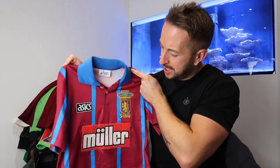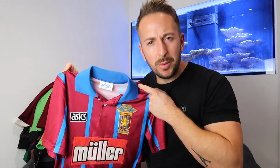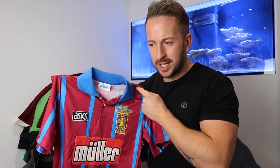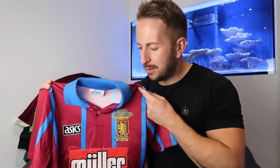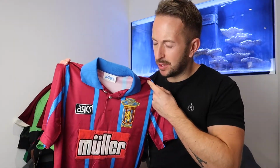Really, really like that. You can get replica retro versions of this. But yeah, I met Savo Milosevic, Hugo Ekiog. I can't remember who else I met. I met quite a few players at Villa, possibly Southgate, from our little trips over to Villa. My mum and auntie are members still at Villa, possibly.